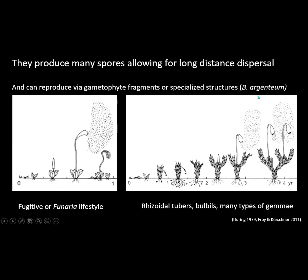reproduce sexually. But Bryum in particular actually has fragments and specialized structures, rhizoidal tubers, bulbils, and gemmae, that can really increase the rates of colonization and local dispersal. So once the moss has grown a little bit, it creates these structures, and those break off and create more Bryum plants throughout the surrounding landscape.